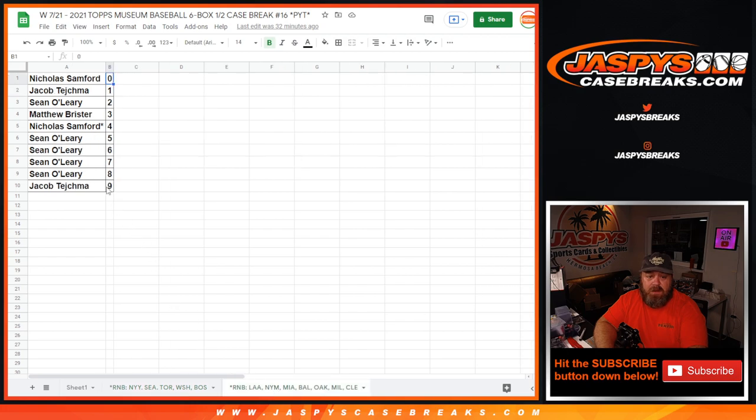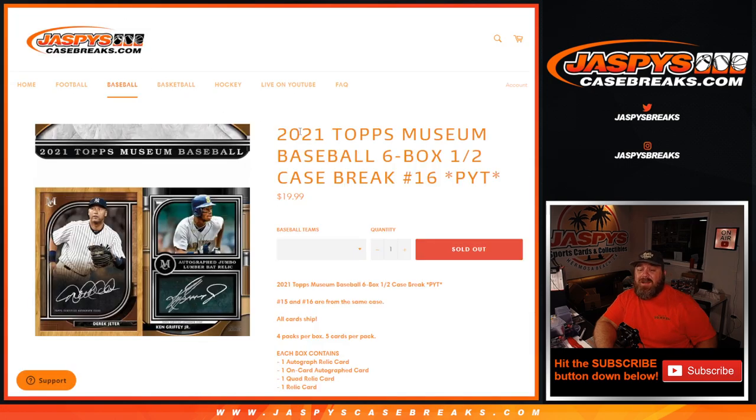For the Angels random number block, those are going to go to Sean Leary in spot six. And there you go, guys. That's the break. That was 2021 Topps Museum Collection Baseball 6-box half case break.